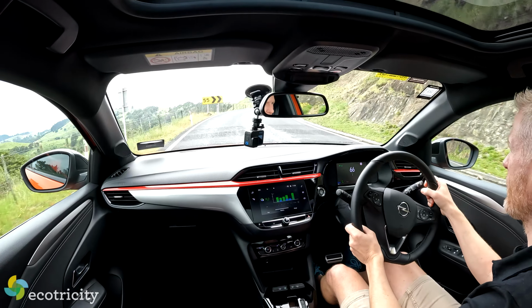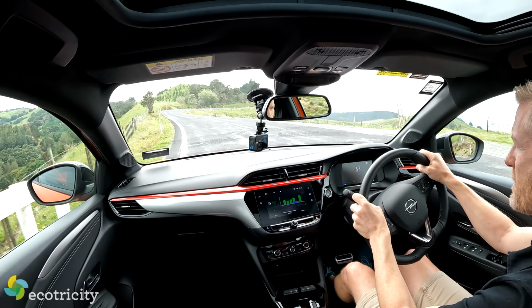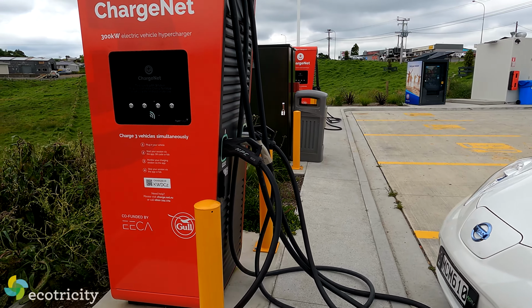Turns out I had nothing to worry about, as just half an hour later, I was pulling into one of the many rapid chargers in the Northland region. Right, let's plug this beast in, see how quick it charges. Okay, so if you haven't used one of these things before, it's pretty straightforward.